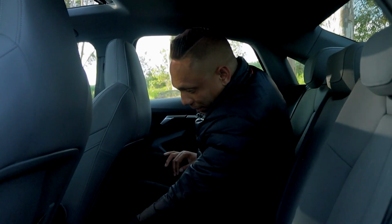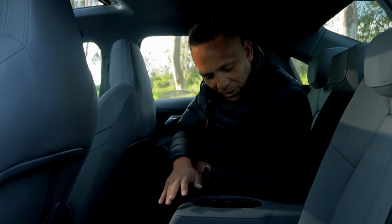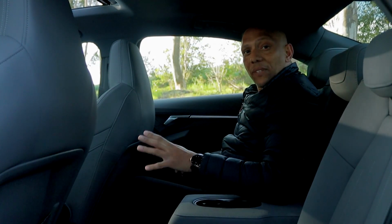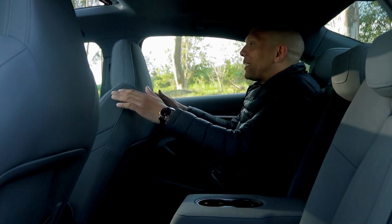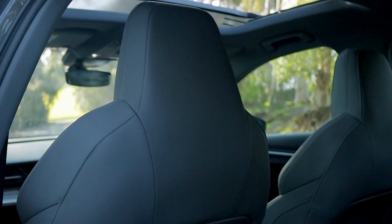You've got your own little climate control at the back there too. Cup holders in there, that should loosen up with time. And you've also got two lights over here specifically for the rear passengers. Another interesting point is that visibility from the back is a lot better thanks to the shape of these brand new seats.